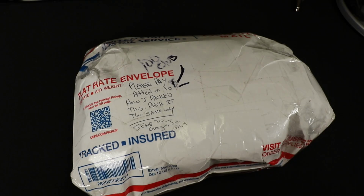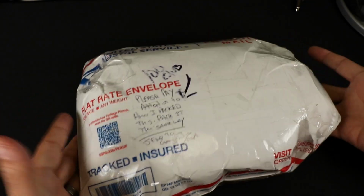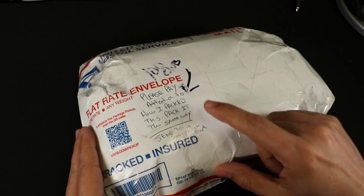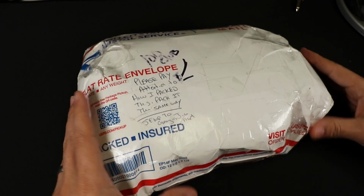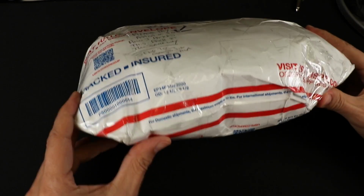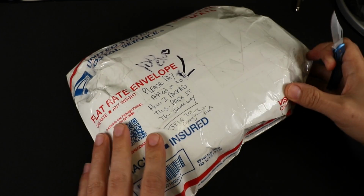Okay, Mr. Paradise, Pickin' Paradise sent me a package. He was sending me one of the LPU patches, like the little badge, for I think the 200A club, and this huge thing showed up. And I'm just opening it on camera because it says to pay attention to how it's packed and pack it the same way. So I wanted to open it on camera so that I could see how it's packed.